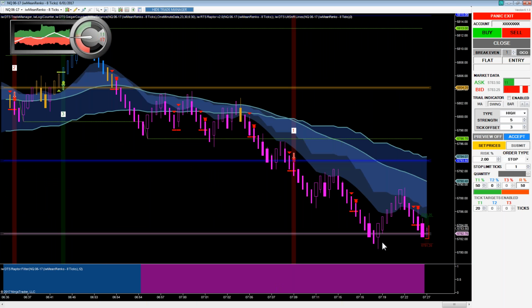But if this holds, I think I could be persuaded to try a soft edge buy. That would be the counter trend signal that would be printing.